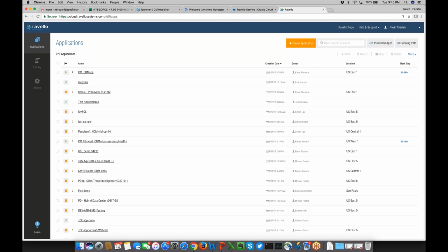The first thing you're going to see here is a list of rows, and one important distinction between this and some other traditional virtualization products is that each one of these rows is not a virtual machine. It's a full application environment. So this consists of all of your VMs and networking and the entire application, if you will.